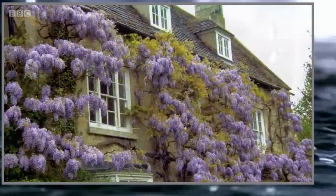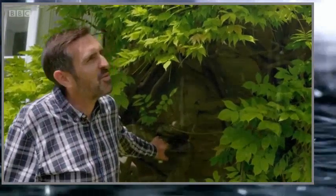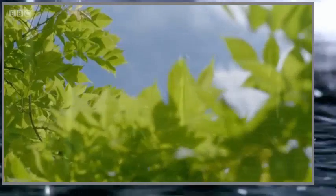I think it's the whole season with wisteria. Now it's gone on to that really lush green growth that looks beautiful. It just gives you a warm feeling.